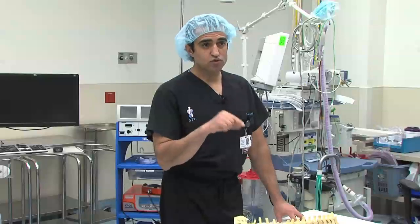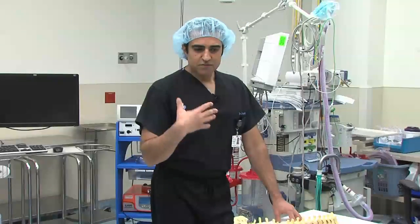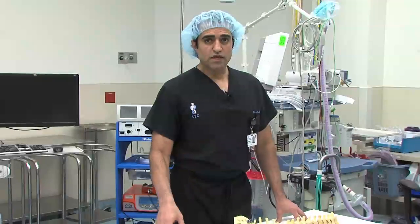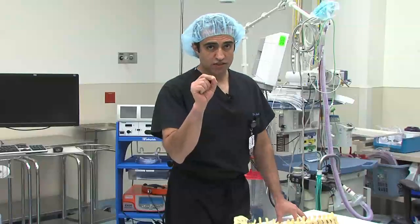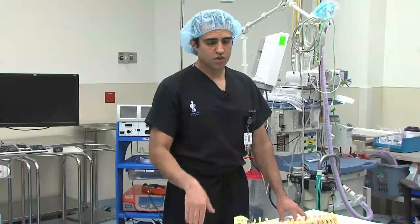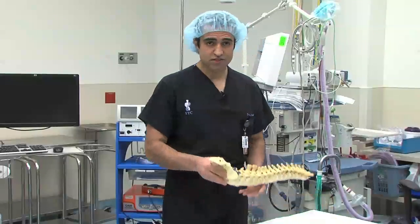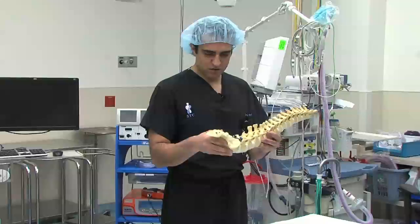The decision for surgery or no surgery is the patient's decision, if the indication is pain. And if the patient decides to proceed with surgery, then we can go ahead, if we have good evidence on the MRIs of what's causing the problem. Once that happens, the patient comes into the operating room. We give them antibiotics to decrease the chance of infection. The patient goes to sleep and lies face down on the operating table.